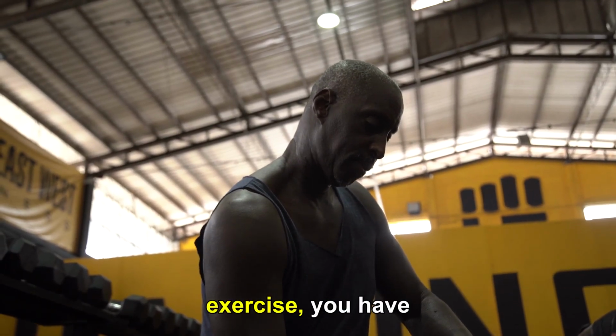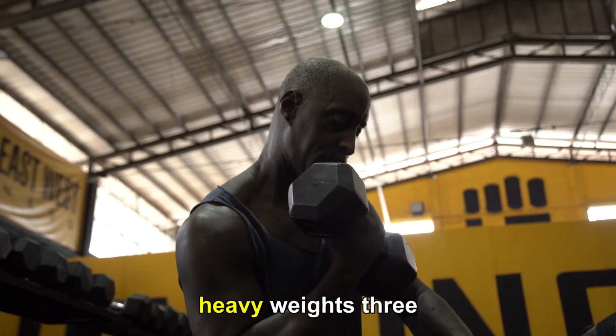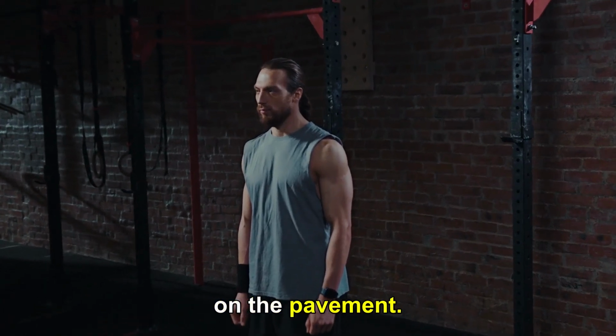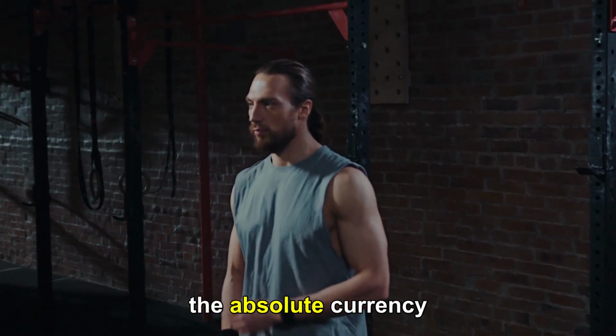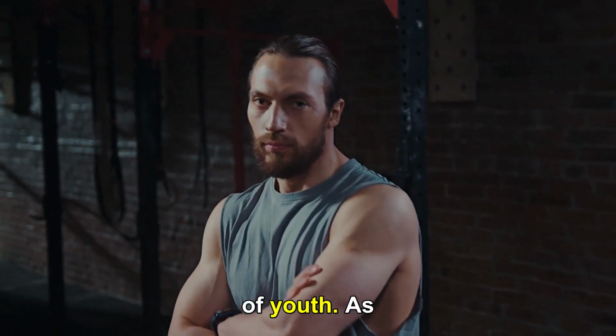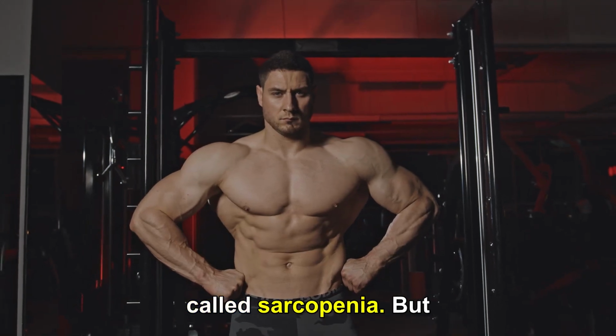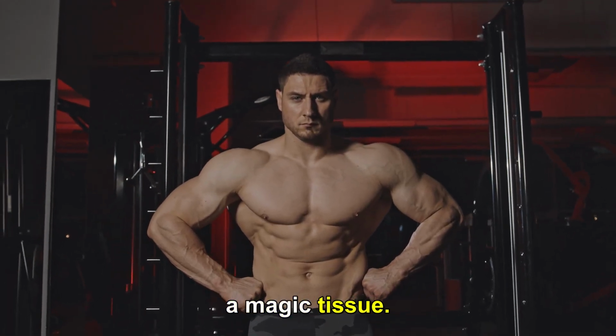Now, when it comes to exercise, you have to prioritize lifting heavy weights 3 to 4 times a week instead of running endless miles on the pavement. Muscle mass is the absolute currency of youth. As we get older, we naturally lose muscle in a process called sarcopenia. But muscle is practically a magic tissue.